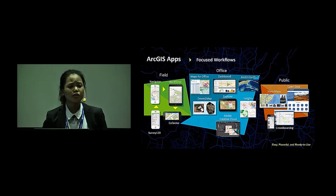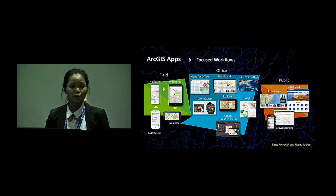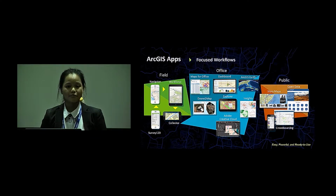So one exceptional quality about ArcGIS apps is that it supports workflows. The design is not just for you to have a cool app, but to connect this app in a workflow environment. ArcGIS apps are grouped into three families. We have apps for the field, apps for the office, and apps for the community.